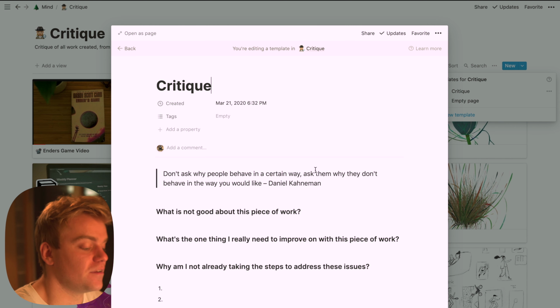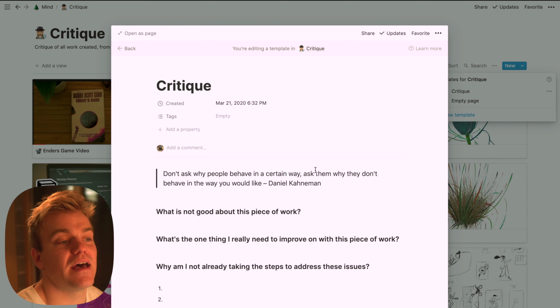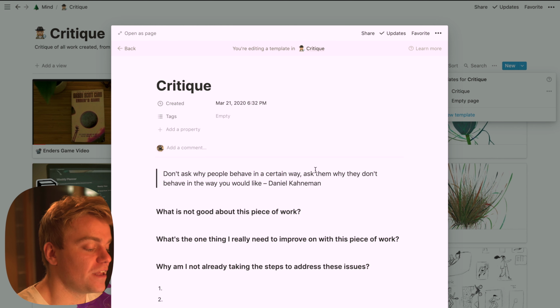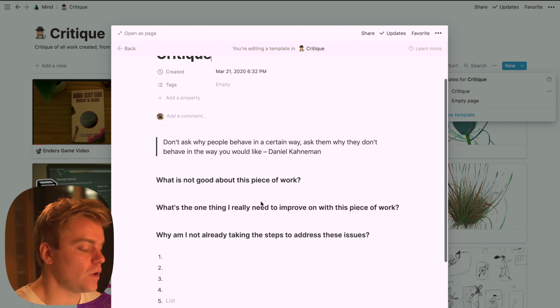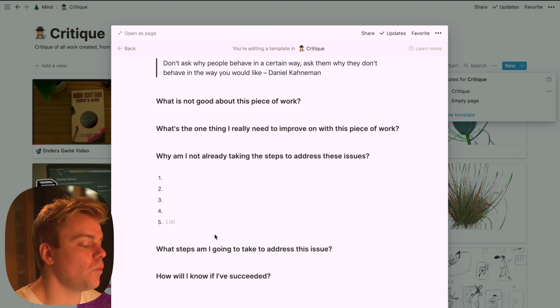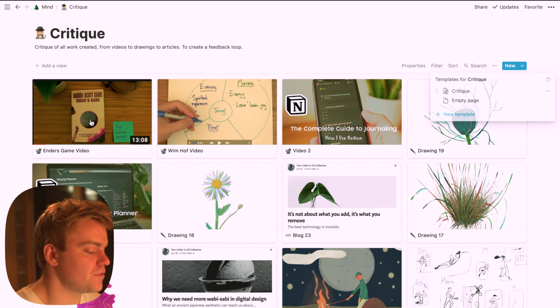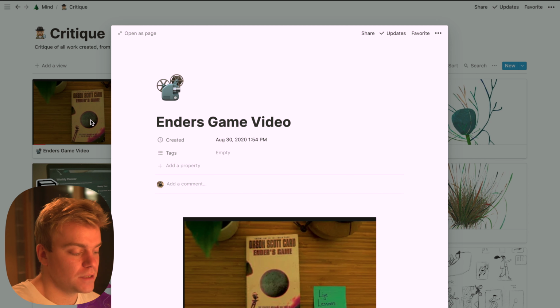Because if you're asking why they're not doing something, then you're really getting to the behavioural issues that are driving them. Maybe they're not exercising because they don't know how, they don't have the education, maybe they feel that they don't have the time, or they're really low energy all the time. These are really interesting points that can come up when you think about things in this different way. And then I have a few other different questions that I ask myself, which I guess we can just take a live look at for how I did it for a recent video that I did on Ender's Game.